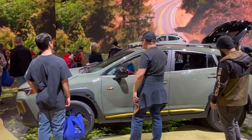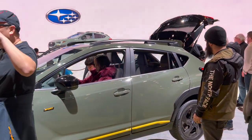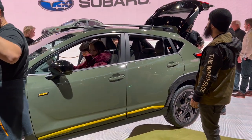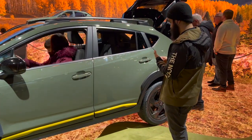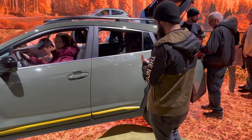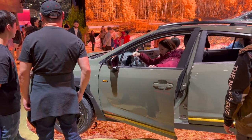I'm still not a fan of all the plastic cladding that they add around the wheels. The fenders are weird. I think the colors work well in this color scheme. You've got the yellow and the green. But overall, just still not that impressed with the look of these vehicles. But I don't think they're going for flashiness, you know?